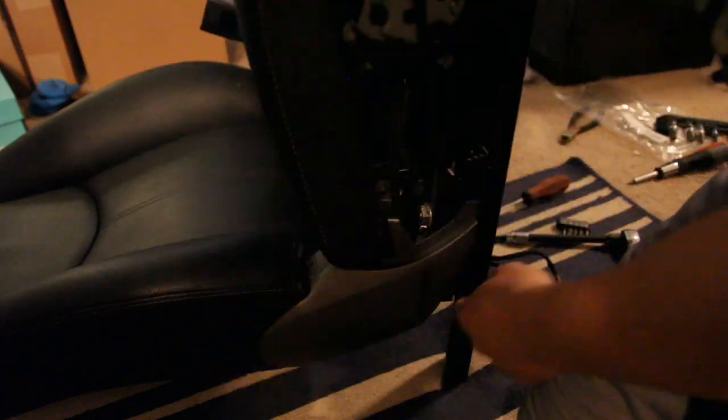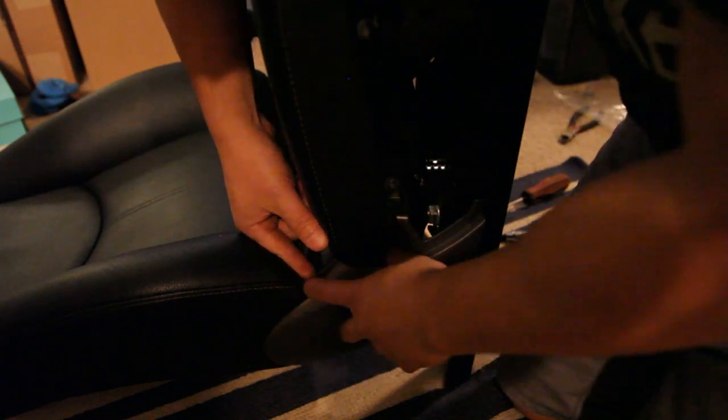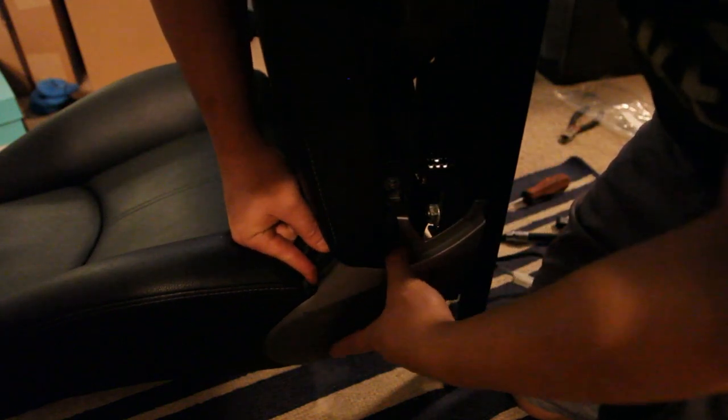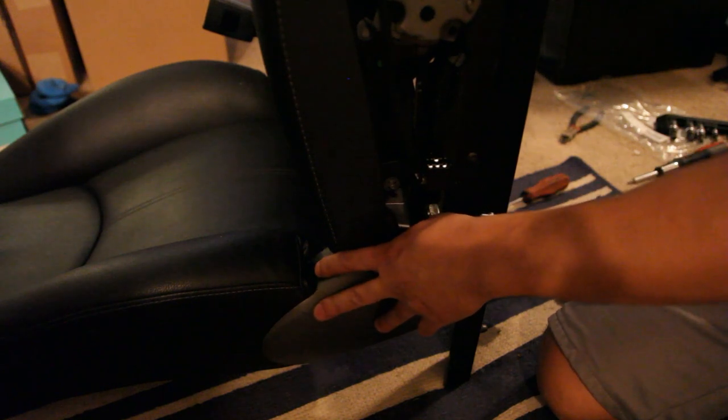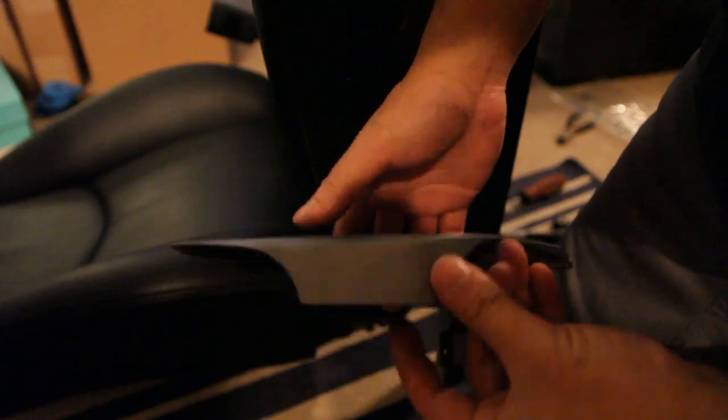Boom. So I think this kind of goes into here. So let's recline this a little bit. Oh shit. Maybe not. Okay, I just pulled at it, but you can see the tabs here. There's one tab there. Oh, this tab on the back, too. Right there. I don't know, I just pulled it off.